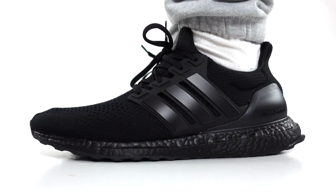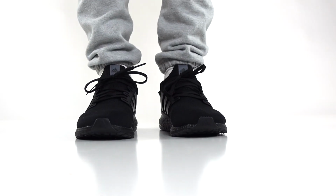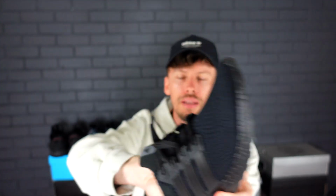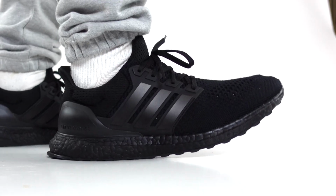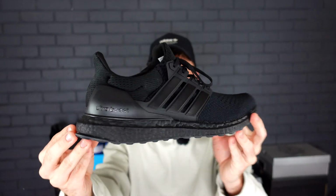So just like we talked about for the 4Ds, I would recommend true to size for the Ultraboost 1.0. The toe area is pretty tight there, but like I said for the 4Ds, I like that sock-like feeling. If you're not a big fan of that, you could go up half a size, but I love true to size. And this triple black colorway is just super clean. I love it, and man, these things are so comfy.